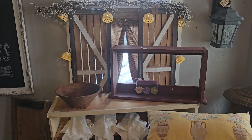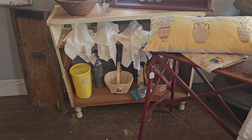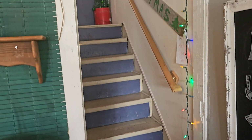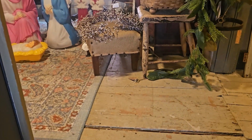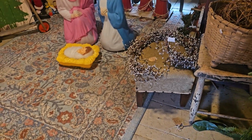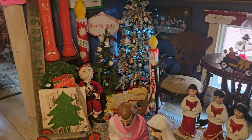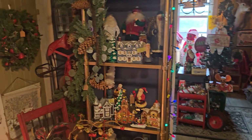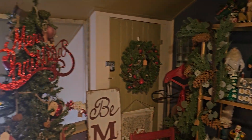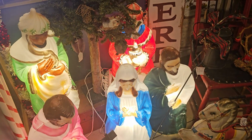And here we have a few more things. And then it's really funny because then I looked and there was another staircase. And my husband said, well, maybe it leads to the same place. And we went up and I'm like, nope, it leads to this really nice Christmas area up here. And I'm so glad that I didn't miss this because this Christmas area is so cute. It is decorated so nice.